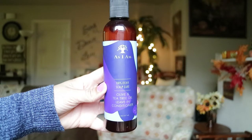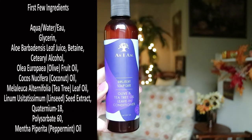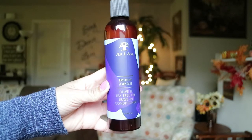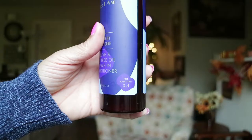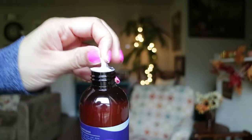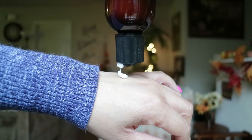And the second item I purchased is the Olive and Tea Tree Oil Leave-In Conditioner. This product is retailed at $9.99. Right now, Sally's does have a BOGO offer where you purchase one and get the second one half off. The leave-in conditioner is an 8-ounce fluid bottle, and the claims of this product state that it fights dry and itchy scalp and dandruff, prepares your hair for styling, improves manageability of your hair, and eases wet combing. This product will also add moisture and shine.